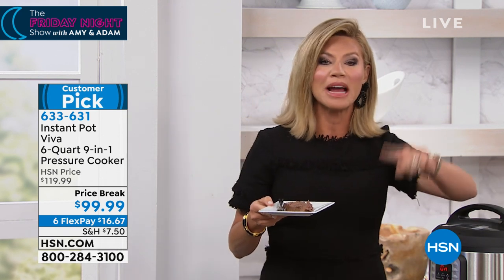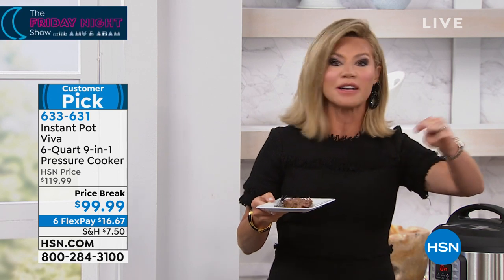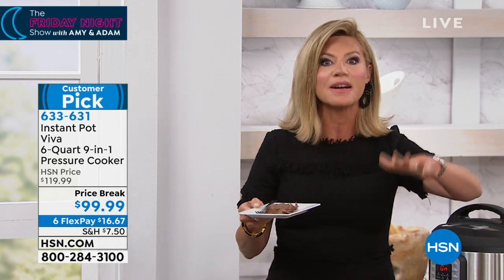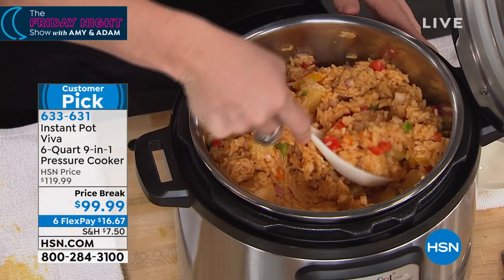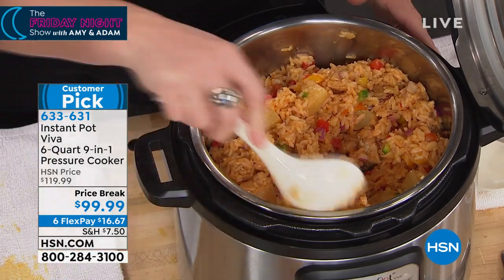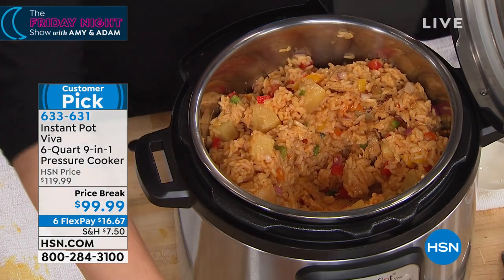So think about what you have right now: an electric cooker, a slow cooker, a pressure cooker, a rice maker, a soup maker. Think about this doing it all. Get rid of all that clutter. Bye-bye. This is the one pot wonder we want, and it's a steamer as well.